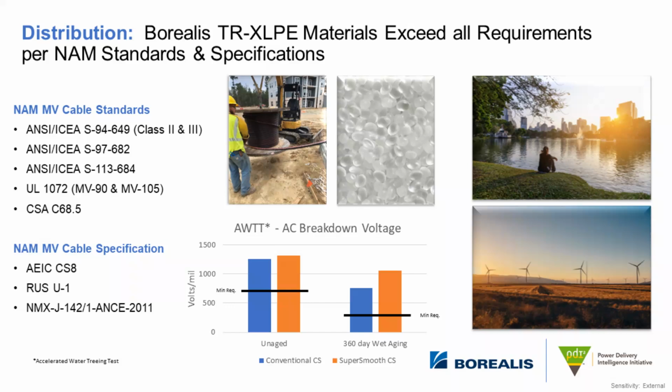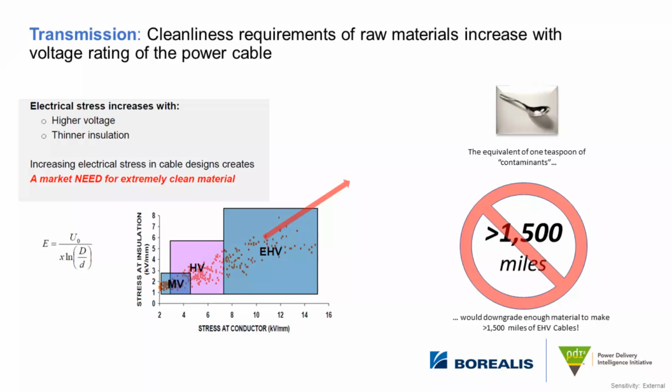Yeah, absolutely. No, that's exactly the key point here, is that cable performance, cable materials have gotten much, much better over the years. The cable extrusion manufacturing processes have gotten much, much better. And so 15, 20 years ago, maybe it was worthwhile to specify super smooth conductor shields on a 15 or 25 kV cable. But with today's technology, I think it's something that can be reevaluated. Great. Thank you for explaining that.